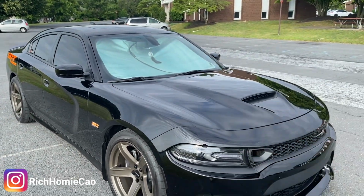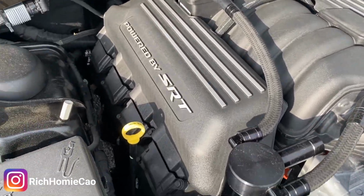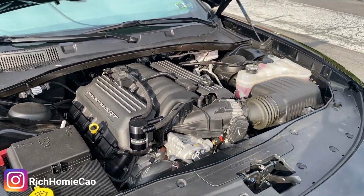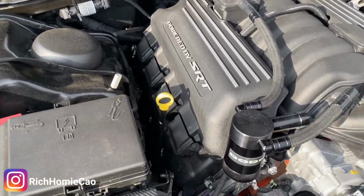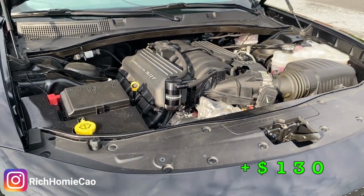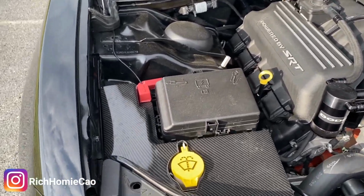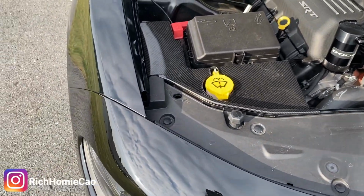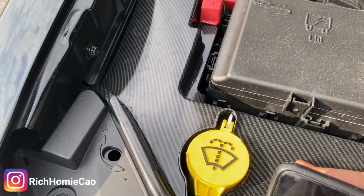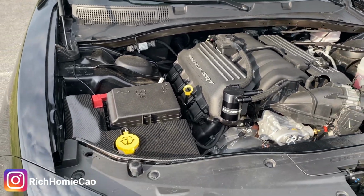Let's go ahead and get into the engine. Engine looking a little bit dusty. It needs to be cleaned, especially with all the pollen and stuff you see there. But the only thing I spent under the hood is just this oil catch can. That was about 130 bucks, which is definitely a necessary mod, especially right out the gate, brand new. You got this little carbon fiber piece just to cover this. It was just a big gaping hole here, so it was pretty nice. It has all the water spots on it, which I would need to clean up. It's not real carbon fiber, so yeah, that was 20 bucks.